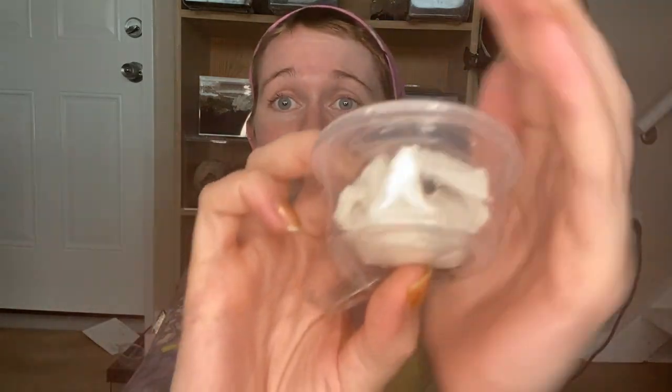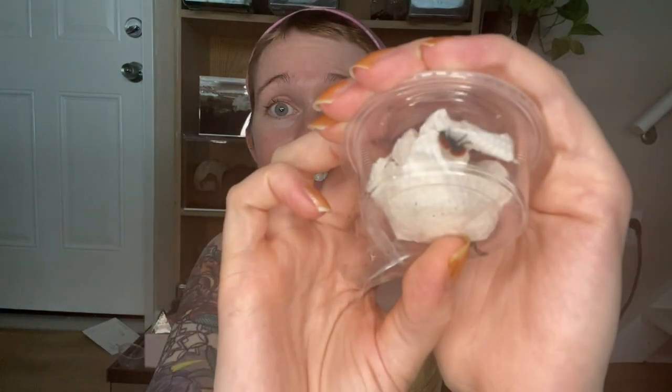There he is right there. And there's one right there. They're so fuzzy. They're so cute. Can you see the fuzz? Do you see the fuzz? They're red and they're fuzzy and I'm in love with them.